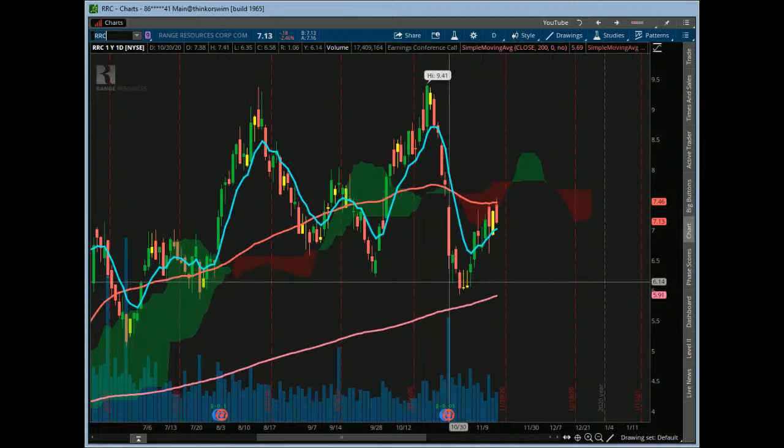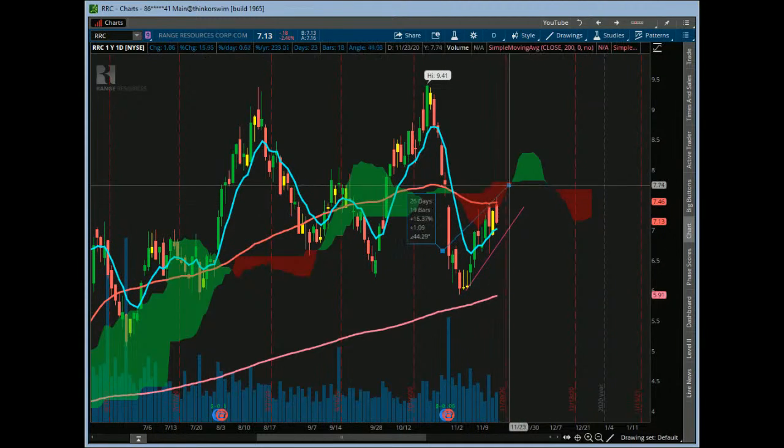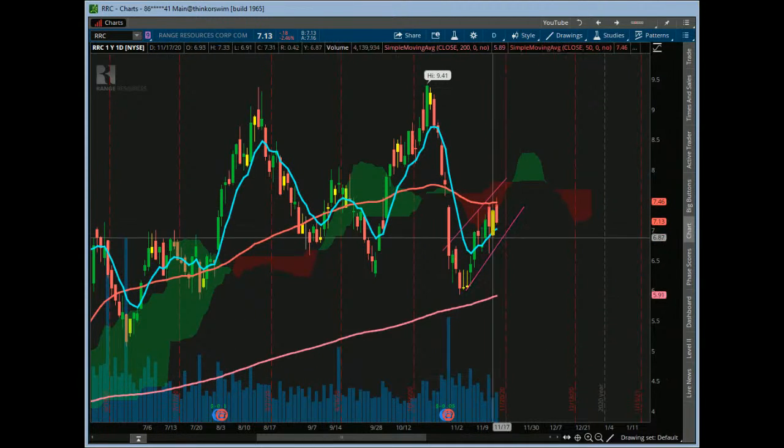And let's see, RRC. Okay, Range Resources. So yeah, we've checked this one out before here. Again, could be bear flagging here. So something to keep an eye on, right? A little bit of a weak candle there today with some volume. So see how that holds on that. ANF.